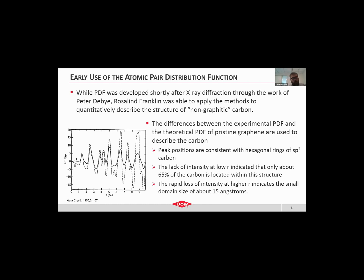However, not all of the carbon exists in that phase. If you look at the low R, you can see that the integrated peak intensities, particularly in these first two peaks, is about 2/3 of what it should be based on the theoretical value. And the reason for that is because only about 65% of the carbon is actually located in this ordered structure. Well, if you look at higher R values, you can see that the peak intensities drastically differ, much more than by the 1/3 that's shown at low R.